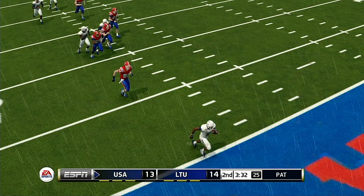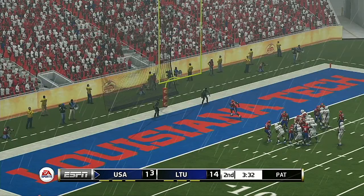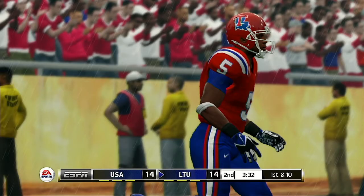Here's the PAT to tie this thing up. He makes the PAT. Looks like they're ready for the kick. Excellent kick. And it goes into the end zone, down for a touchback.